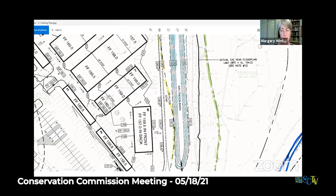Good. That would be the preference of the commission, to use the native plants, especially with your proximity to the farm and the river. You don't want more non-natives. Understood. Yeah. Do the commissioners have any questions?